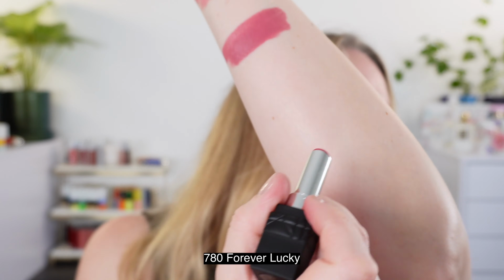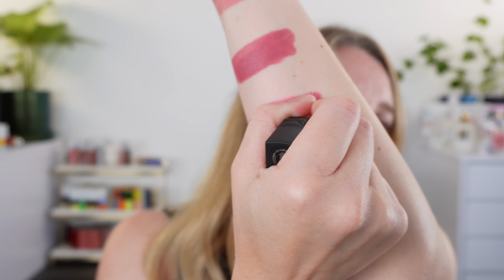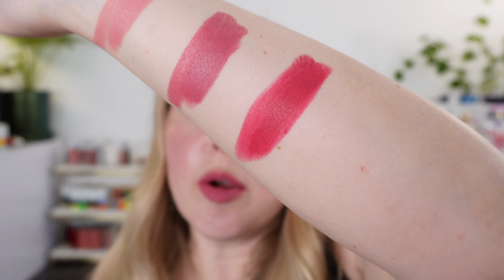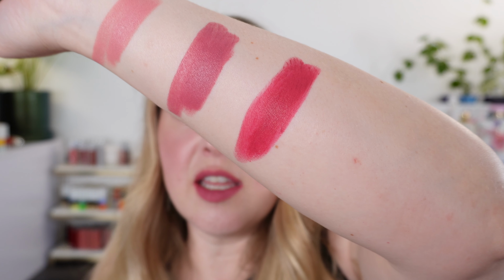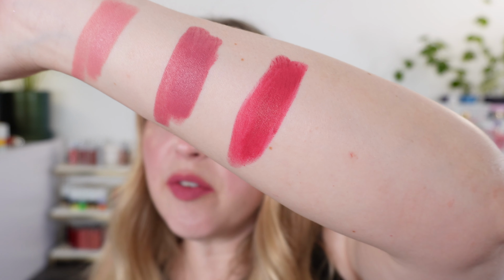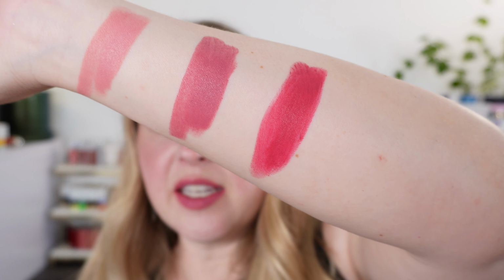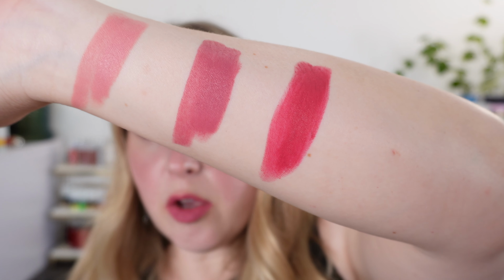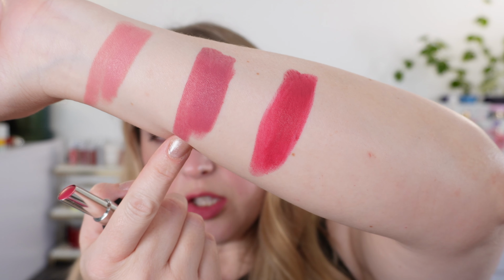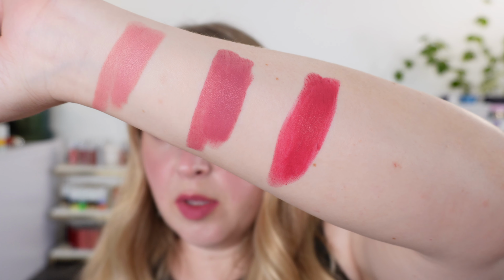This is 780 Forever Lucky. And you can see this one is going to be a bit more of a brighter, more reddish tone than the Rose Blues. So we've got a little bit more red. It's got a little bit of a warmer tone, like a little bit more strawberry red mixed in there. And it's going to be a little deeper and brighter. So putting these side by side, you can really see the blue tone in the Rose Blues. So these are the 3 of the new shades that I picked up. Let's go ahead and take a look at the demos.